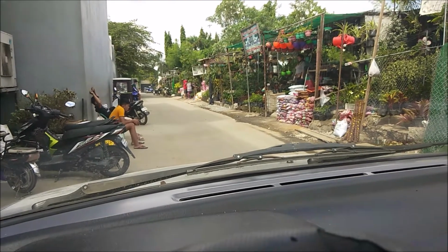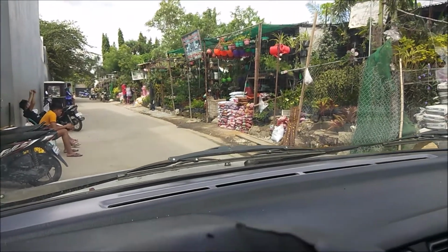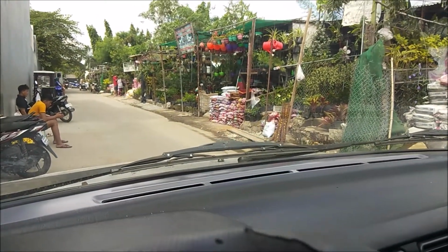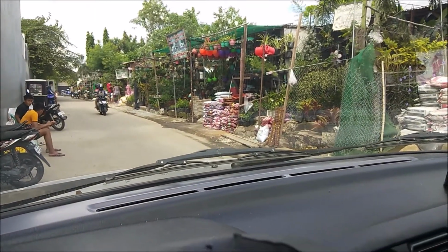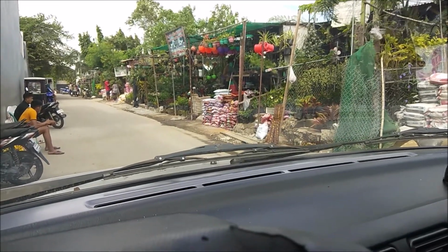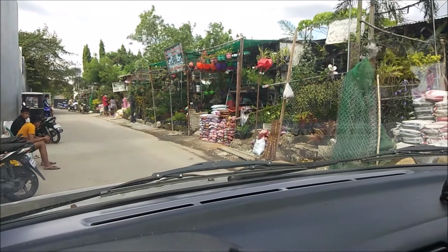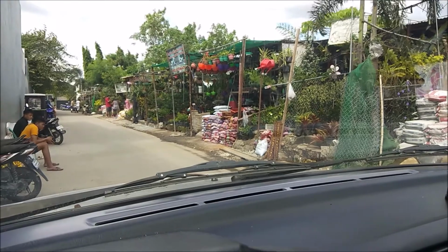But apart from that, there are lots of plants here to choose from, lots of sellers. I think there are 1, 2, 3, 4, 5, 6, 7, 8, 9, 10, maybe 10 sellers here, 10 plant stalls. So you have lots of choices, and you can buy soil, pots, and there might even be some rare ornamental plants. This was where I got my air plant, which is nice, still alive.